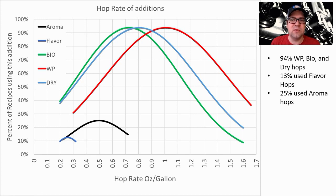The rate of hop additions, right at 94% of the recipes used a Whirlpool, Biotransform, and a dry hop addition. And they were all up here between 0.7 and 1.0 on the ounces per gallon. We'll show how that's evolving as well in the next slide. 0.7 to 1.0 ounce per gallon for each of those three additions. Only about 13% used a flavor hop addition, so not necessary for this style, and 25% used an aroma hop addition, right at around 0.5 ounces per gallon. Again, not prominent enough to use for this recipe.